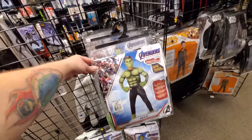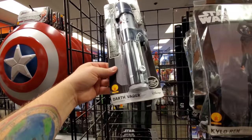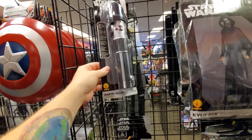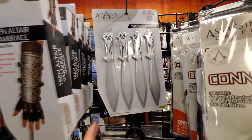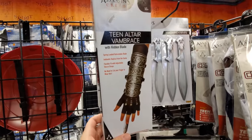Avengers Hulk. Captain America shield. I got some Star Wars over here. Of course, you gotta have the, oh my gosh, did I totally forget what it's called? Lightsaber. Holy crap, how could I forget what that's called? Here's some Assassin's Creed stuff. Throwing knives. Teen Altair Vambrace with hidden blade. Ooh, there's a blade inside.